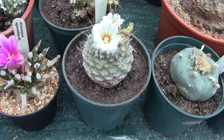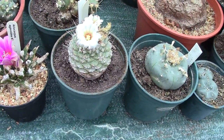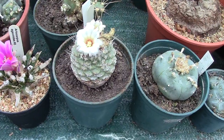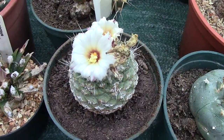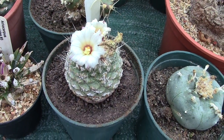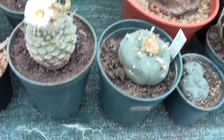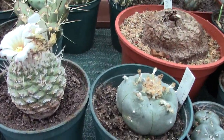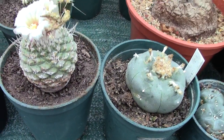The next one to it is Encephalocarpus strobiliformis, and that's in bloom. Another slow grower. Strobiliformis means like a fir cone, and if you look at the shape of the plant, you can almost mistake it as a fir cone.